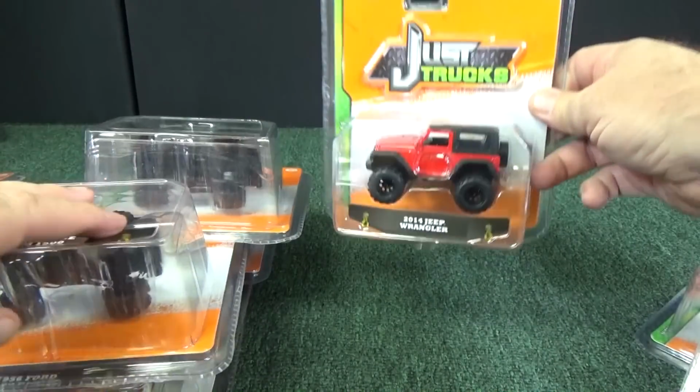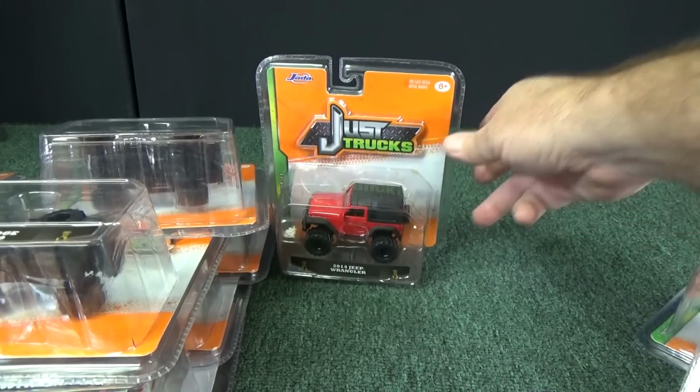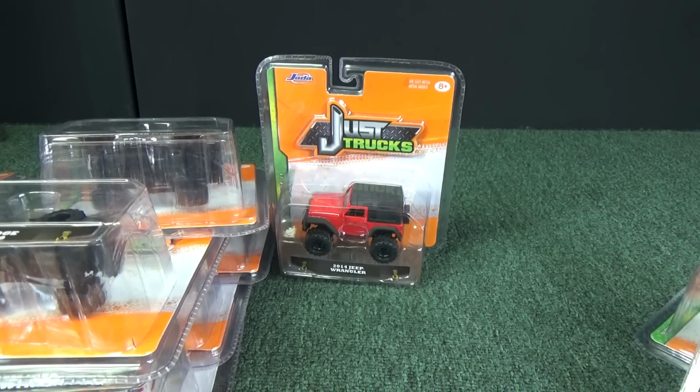Well, that's my look at the Just Trucks, a few batches. And like I said, the Chevy Avalanche is my favorite. I've done a few videos on Jada.